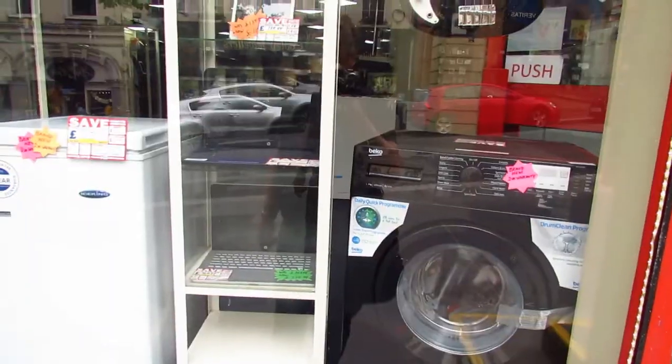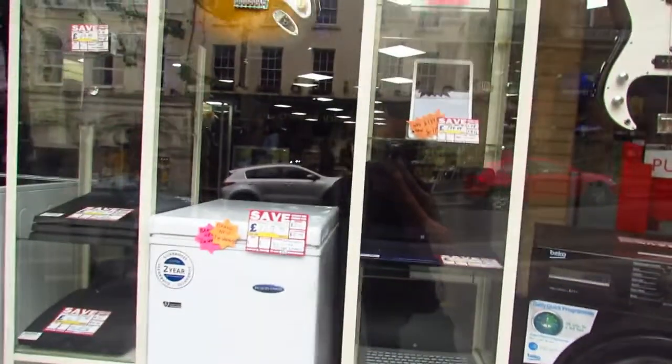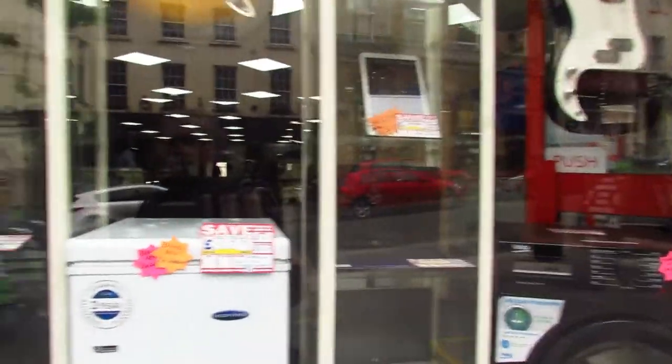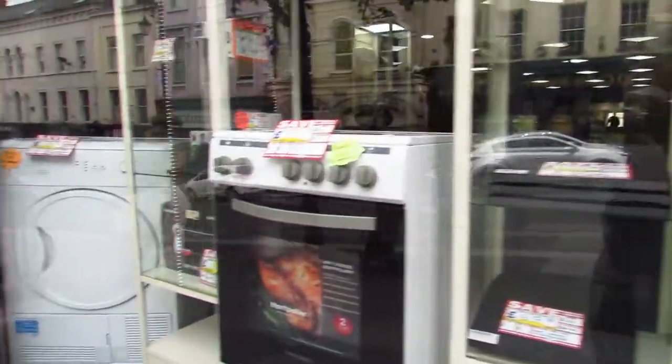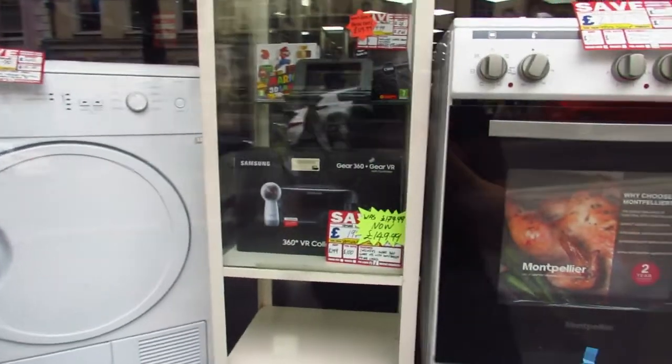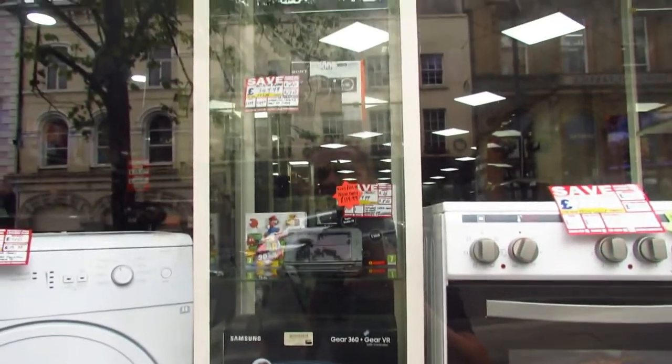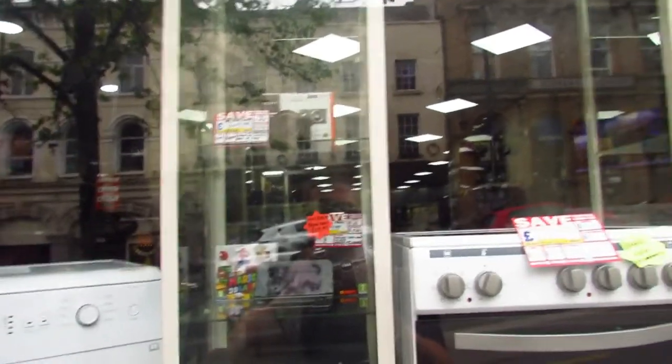So I need to get something to eat. I need to sit down, because that injection that I got actually makes me sometimes quite weak and sick. We used to have all sorts of electronic equipment and games consoles and stuff like that in here. Not as much anymore, but I'm going to have a look anyway.